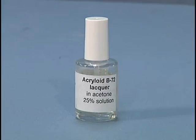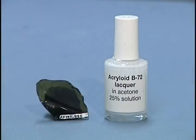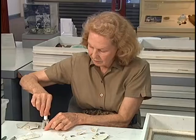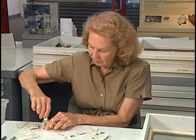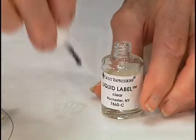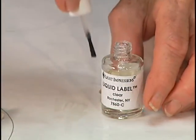Use the clear B72 whenever possible. The white B72 is only for dark-colored objects where black ink can't be seen. B72 dries very quickly, so be sure to keep the bottle closed when it's not in use and keep the lip of the bottle clean so that the cap closes tightly. Wipe the brush on the butcher paper rather than the edge of the bottle.